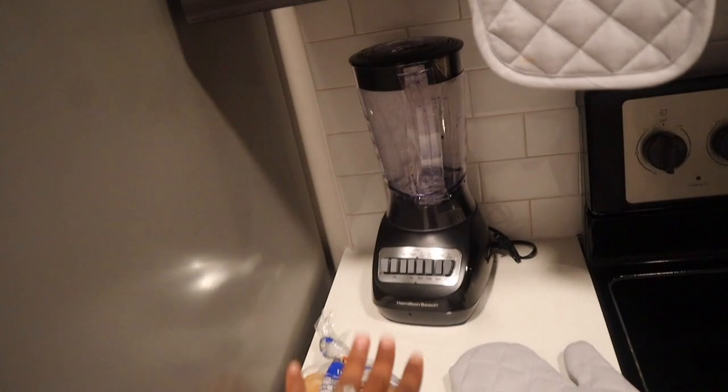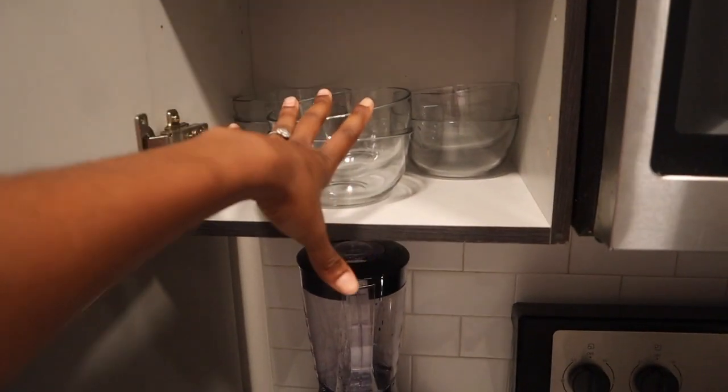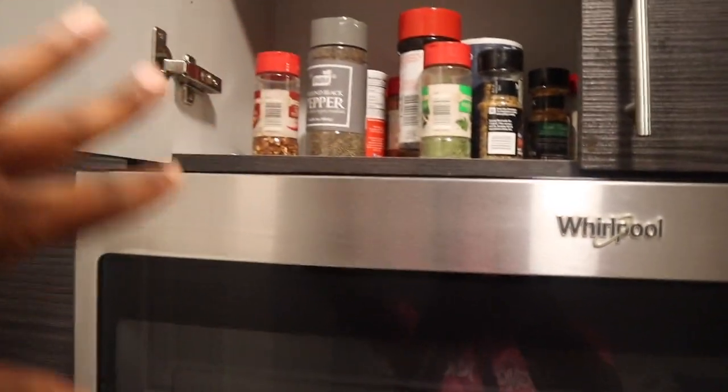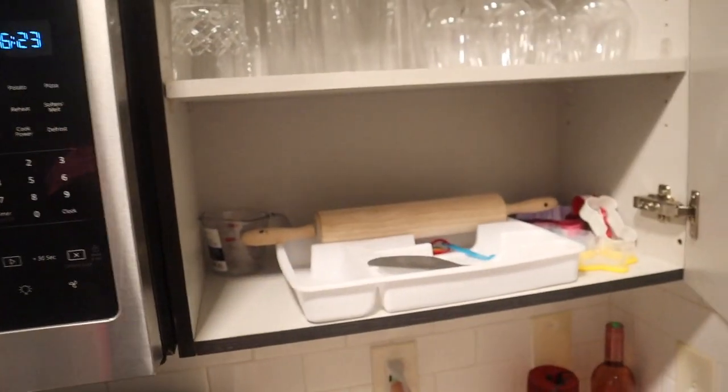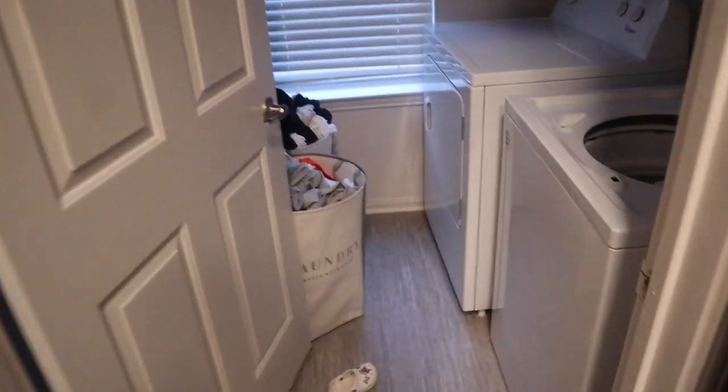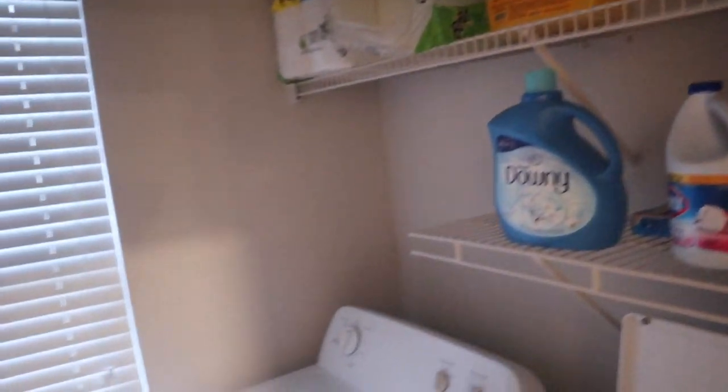Me and Z already used this blender. Up here, I have glass bowls, glass mini plates, and glass large plates. Over here, I have all my seasoning. Over here, I have all my wine glasses, all my glasses, plastic cups, plastic bowls, regular glasses, and little stuff down here. Okay. In my laundry room, I ain't do nothing but regular laundry room stuff.